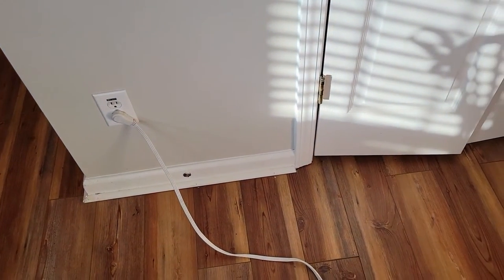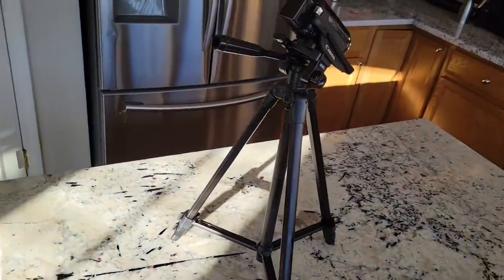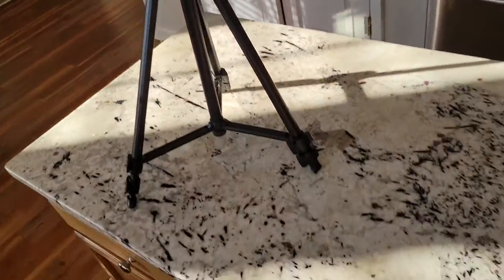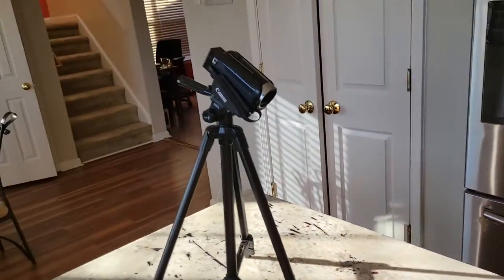So let me show you where I do my videos at. So I usually get this extension cord right here. And then I plug in my gadget right there. And that's the camera I use. And then you'll just see my hands go blah, blah, blah. Just like that.